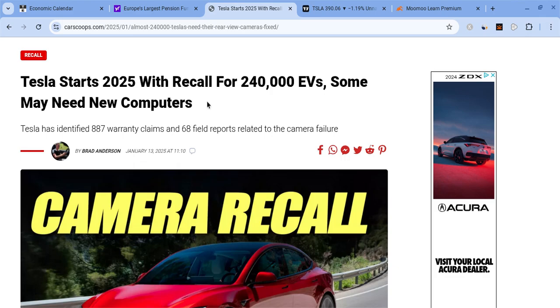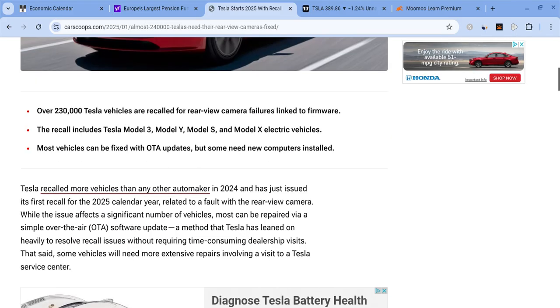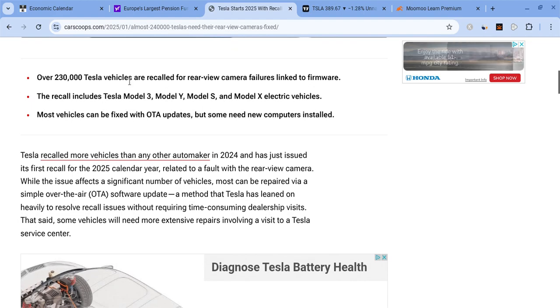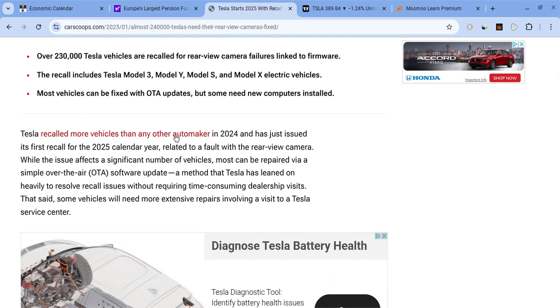Now, why is this happening? What's going on with all of this and what news just came out? There's news coming out that Tesla's starting 2025 with a recall of 240,000 EVs. Now, this is not entirely the truth once you look at the specific pieces of news involving this. The media is claiming that Tesla is going to be recalling many of their Model 3s, Model Ys, Model S's, and Model X's. However, what Tesla has claimed is that the large majority of these can be fixed with an over the air software update. But there are some of them in some special cases that may need some new computers. But for the most part, it's going to be fixed with an over the air software update.